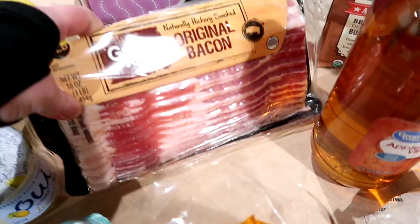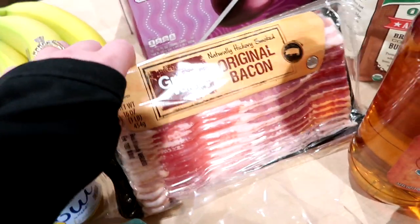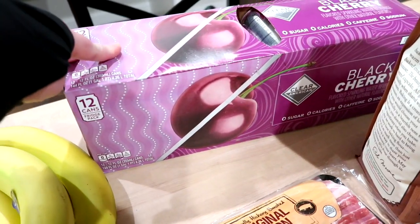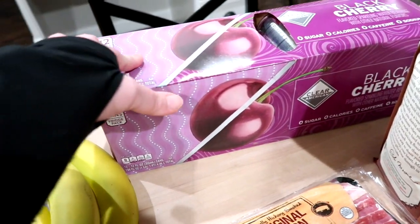I got 1 pound of bacon for breakfast this weekend, and then usually I get the cherry limeade flavored water, but they were out of that, so I decided we would try the black cherry kind.